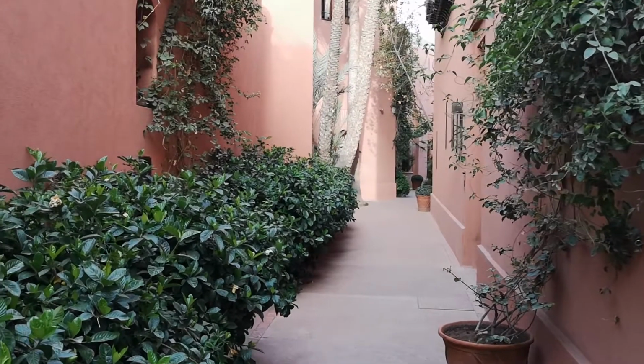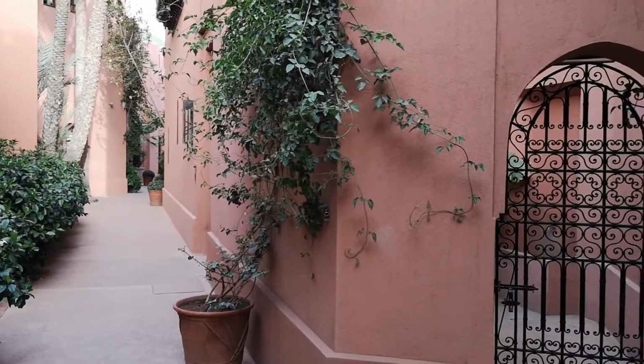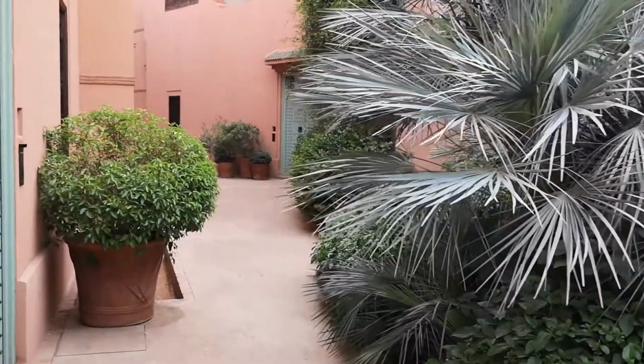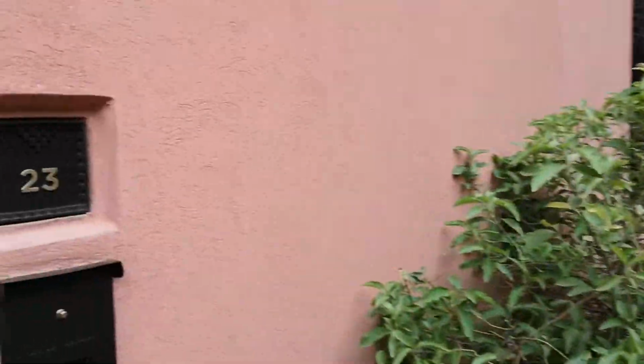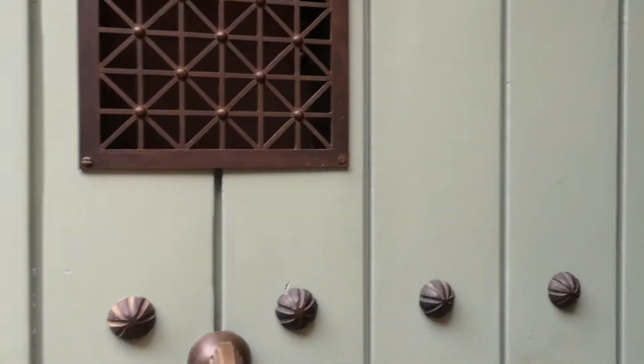Okay, I'm staying in Royal Mansour Marrakech for the second time. One of the most beautiful hotels in the world, I think. And I'm going to take you on a quick tour of my riad, which is number 23, a 1-bedroom, 3-floor riad, which is actually the entry-level category, but it's still massive.